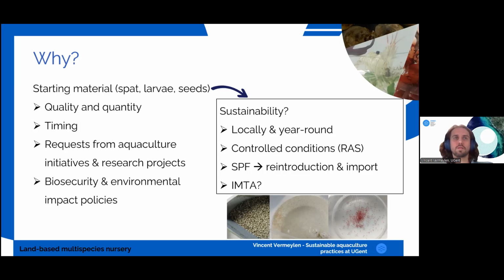And maybe you remember the slides where I talked about the European flat oyster, which has a lot of issues when it comes to Bonamia parasites. Well, this makes it difficult to import them or to obtain them for research projects and for grow out. So this project would provide a solution for that when it comes to reintroduction and import.